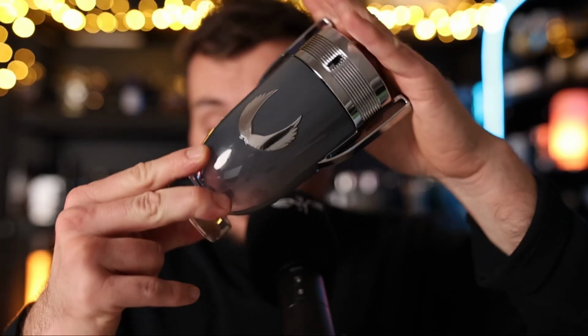It does smell very synthetic. There's not really any natural smelling fragrances in here particularly, so that is something you should be mindful of, but I get more enjoyment, better performance from Paco Rabanne Invictus Platinum.